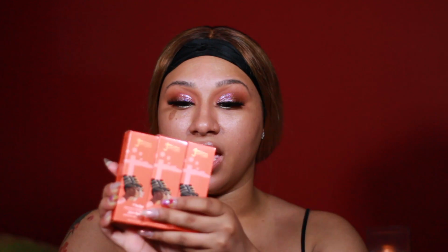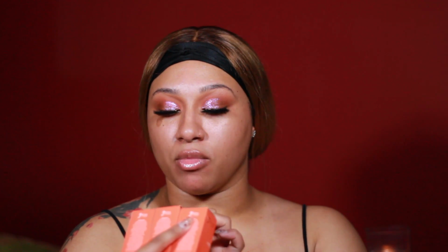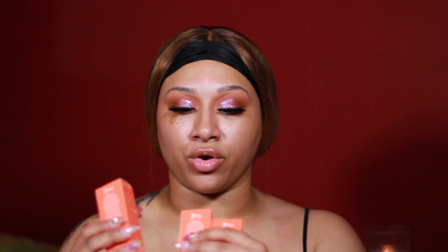So what we're going to start out with first is obviously the foundation. I picked 3 shades, and the shades I picked were Ibiza, Tangier, and Martinique. So let me put this in the order that they go. You know how traditionally the lightest color is number 1, and then it goes 2, 3, 4, and it gets darker as it goes along. Juvia's Place is the opposite. The darkest color is number 1, and then it gets lighter as the colors go higher.